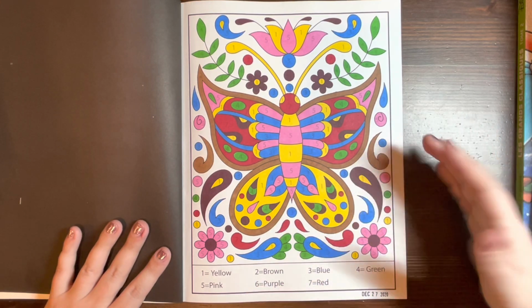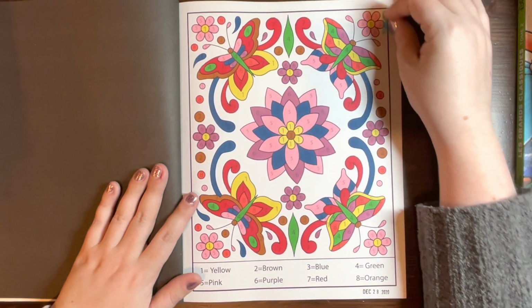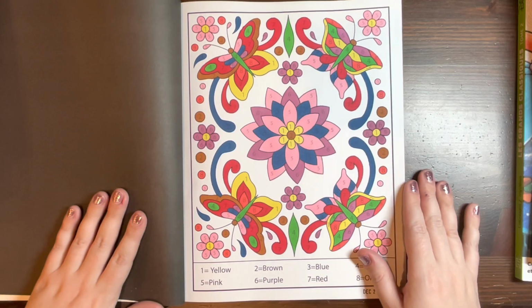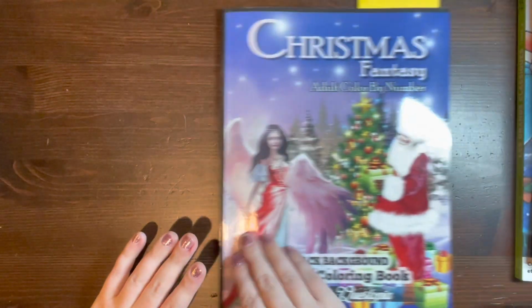Same thing with the pinks and reds. And so I think I just need to find the right combination of complementary colors. This one I felt like was a little bit better, but still the color combinations are a little bit slightly off. But these were really simple and mindless and easy and just very relaxing at the end of a long day. So those are really good.